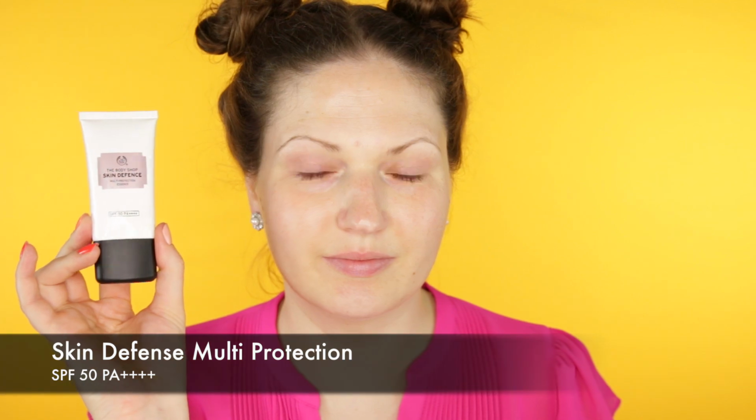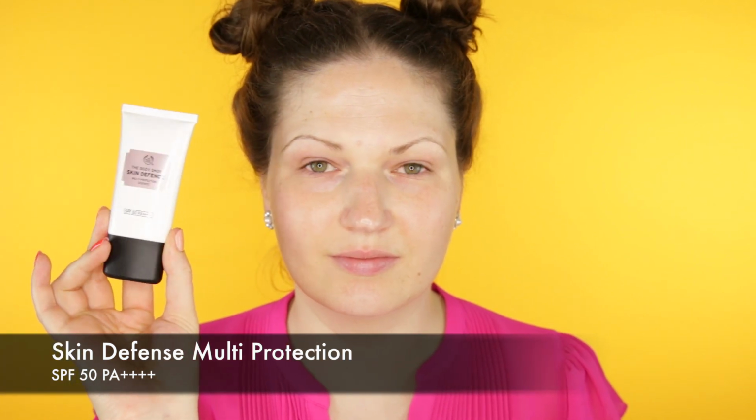First, I want to use some sunscreen, so I'm using the Skin Defense Multi-Protection SPF 50. Now this offers the absolute highest level of UVA and UVB protection, and it also contains active skincare ingredients like vitamin C and red algae, and it has a super light, non-greasy texture, which works great under makeup.